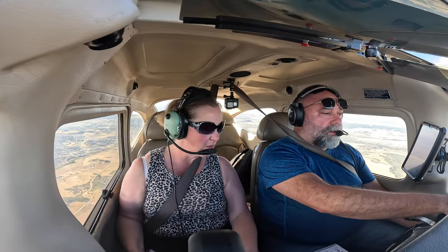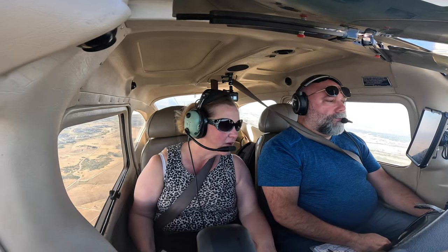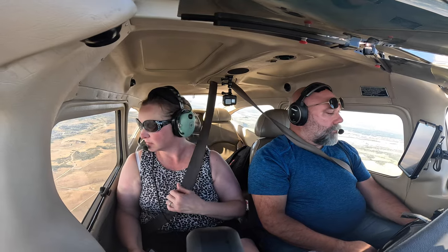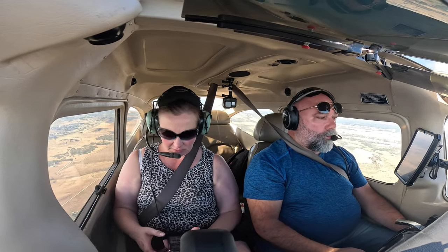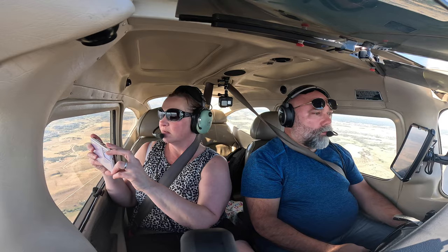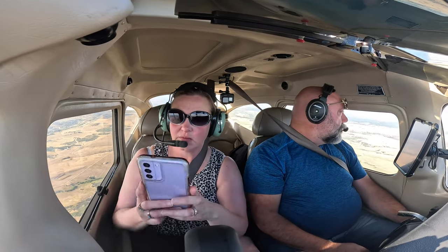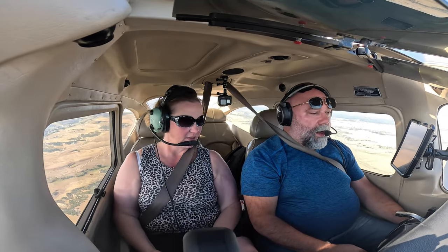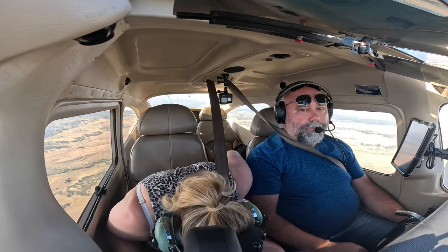Oh look, it's got these little boxes for us to fly through the sky there. Get us back on course? Yep. All right, now the autopilot is maintaining our altitude pretty well. We're at 9,500 feet. It's on our GPS track. That's good.